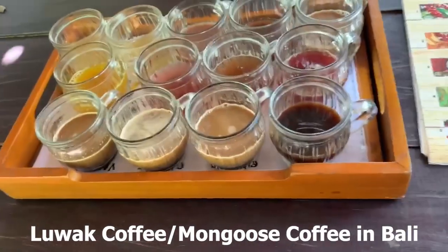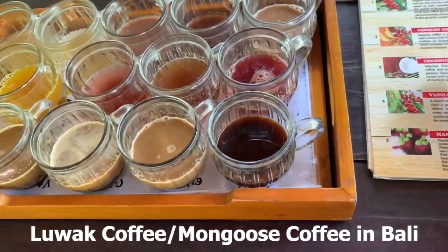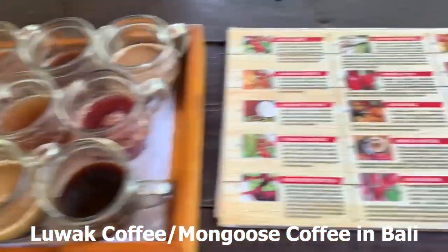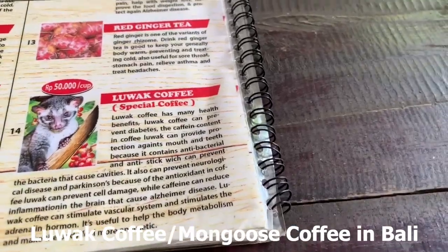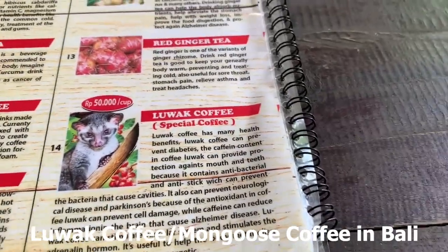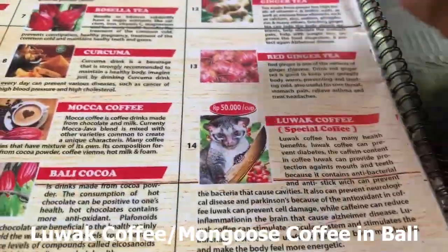All right, guys. So what you see here is different samples of coffee. We've got the Bali coffee, we've got the lemongrass tea, and all different varieties of coffee. Now this particular coffee, which is called the Luwak coffee, which is made from the poop of the mongoose, is going to be delivered to us within a few minutes. It's being prepared as we speak, right over there. So we'll give my verdict on how it's going to taste.